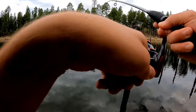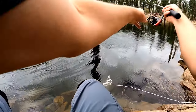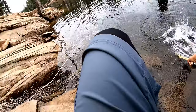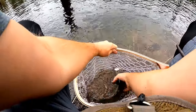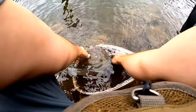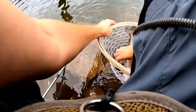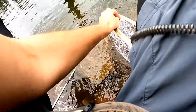Another one. Fish are pretty strong. Oh, uh-oh. Locked up in the tree here. There it goes.